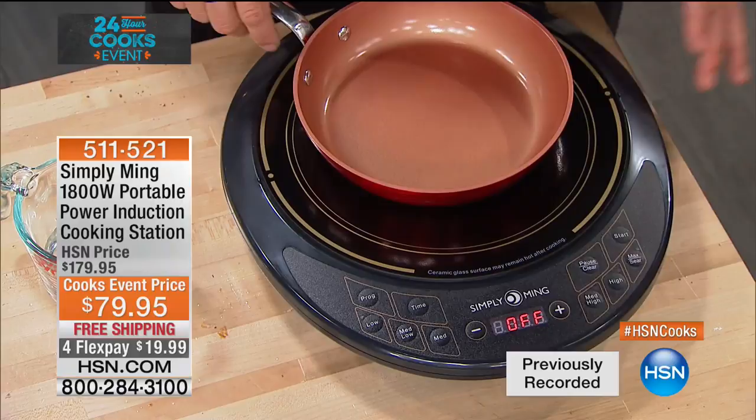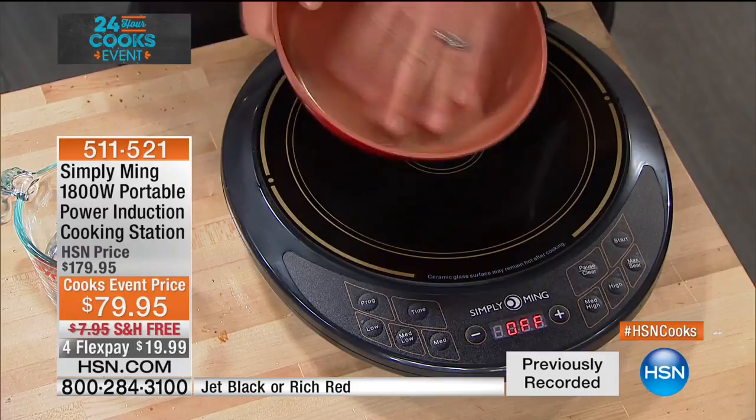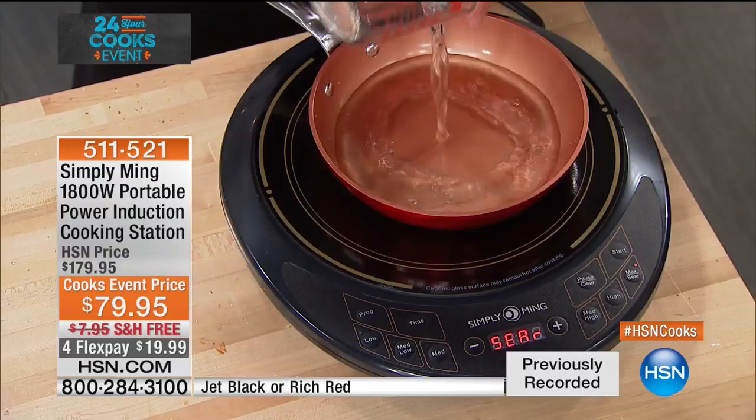Yes. Right? So let me show you. This is completely cold, right? Cold pan, cold everything. We're going to turn on max sear. We add a cup of room temp water, right? This is not hot at all. What happened? I turned on the switch.